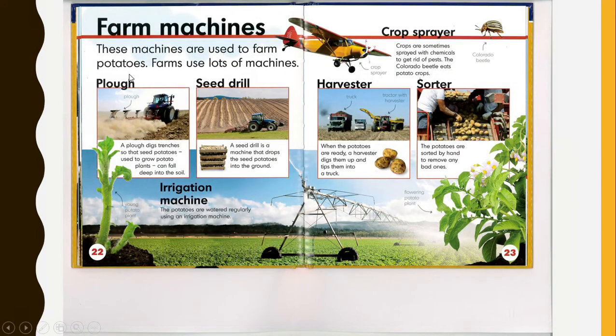These machines are used to farm potatoes. A plough. A plough digs trenches so that the seed potatoes can be used to grow potato plants. They fall deep into the soil. Seed drill. A seed drill is a machine that drops the seed potatoes into the ground.